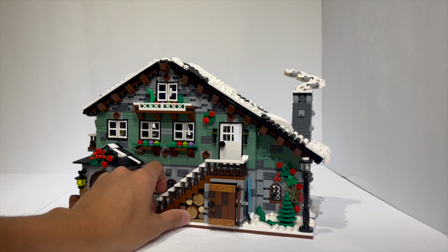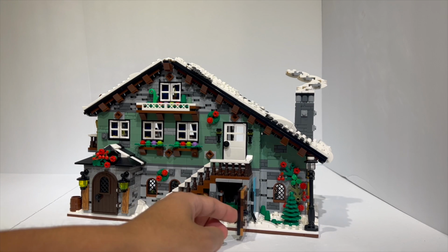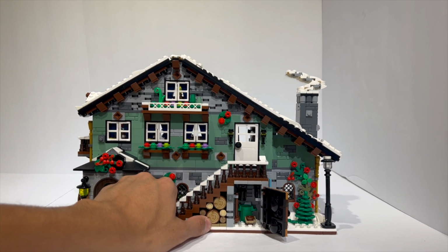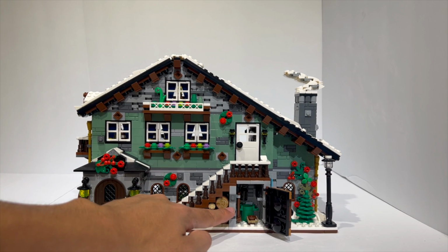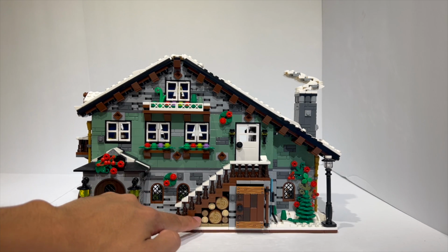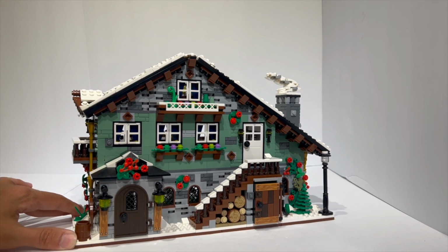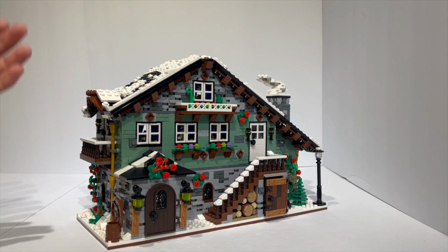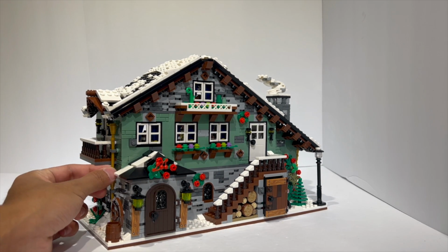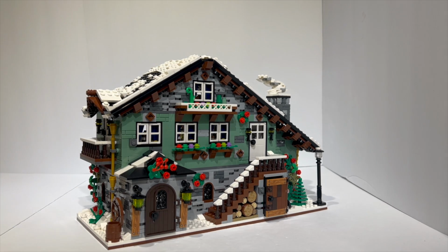Now there are a couple of different external details on the outside of the model I do want to point out. This door here opens up to a bit of a supply closet, so you have some supplies on the inside of this particular area here. You have some nice printed wood elements to showcase the logs and stairs going directly up over that. This to me feels like a ski lodge, and it really does give me nice memories of going to ski lodges. I love to ski, I ski all the time in the winter, and this kind of feels like something you would see up in the mountains.